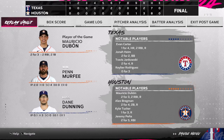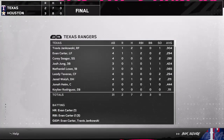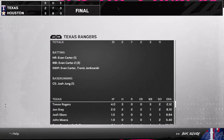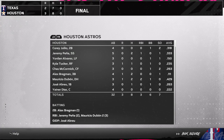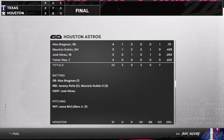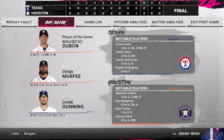Fans, our final line score tonight. First for the victorious Astros: three runs on eight hits, no errors. They left eight runners on base. For the Rangers, two runs, seven hits, no errors. They left seven runners on base. Time of the ballgame, 2 hours and 53 minutes. Tonight's paid attendance at Minute Maid Park, 41,160.